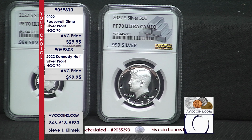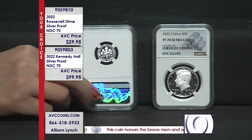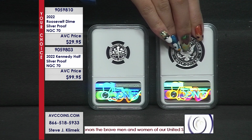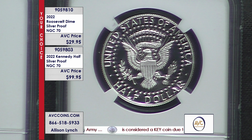And look at the price, $29.95. That's a wow. And then $99.95 on the silver. That's even more so, a shocker. Join us. Silver proof dime, $29.95 in perfect 70. Silver proof Kennedy half dollar, perfect 70, $99.95. Now they started in 2019, transitioning over to the pure silver, .999. Prior to that, 2018 and back was .900. What does that mean? It's a softer metal now. It's pure, but it's softer, so they're more likely to have some flaws. How do we tell? We look at population reports.